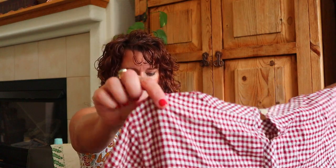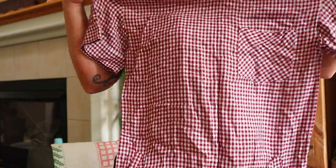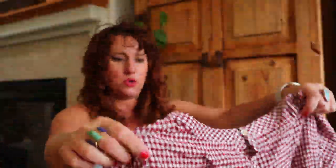Great networking. This is so cute. Now, what is this called? Is this gingham? Or is this just like check print? Really, really cute. It's got a pocket. Just an adorable shift dress.